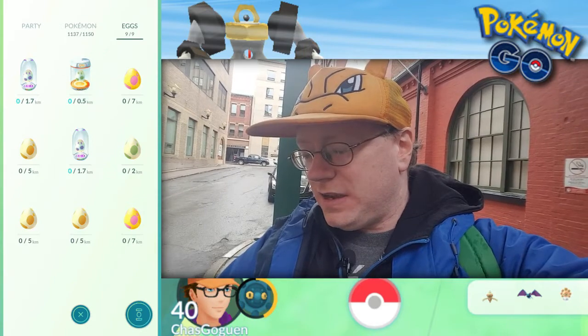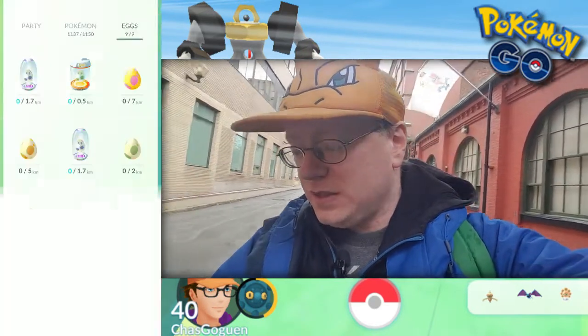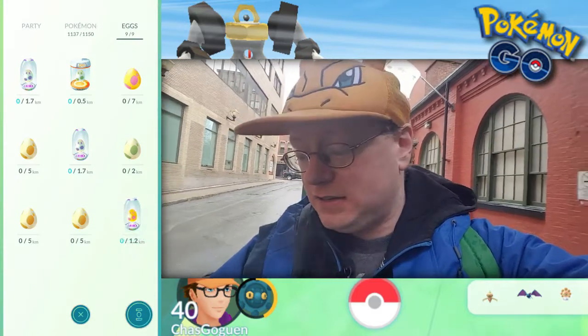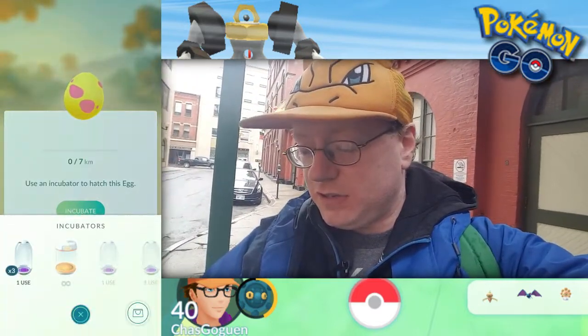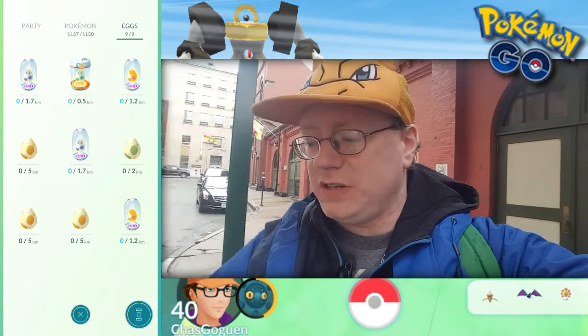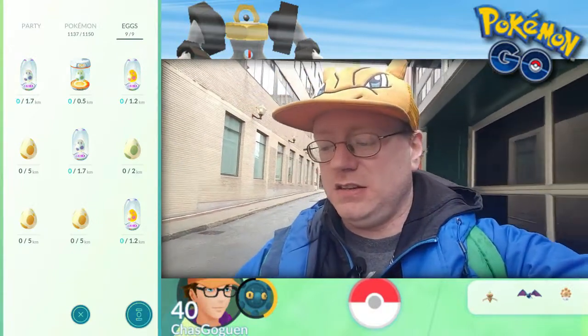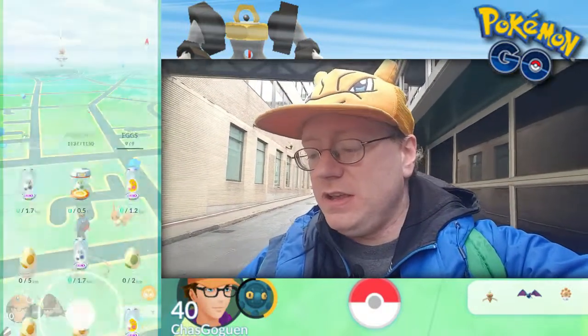I'm going to incubate our gift eggs as well. And we do, there we go. Got this one from Cheese Dibble the Cat from Florida. And we got this from Maryland, United States, looks like, so 1.2. I'm going to wait a little bit. We're going to walk about a kilometer. I'm going to put the 5Ks in some of those super incubators as well, and see what we can get.